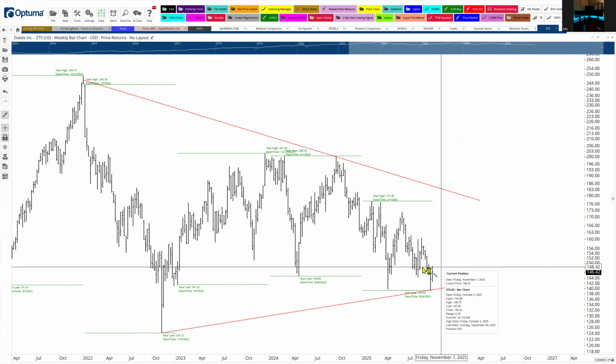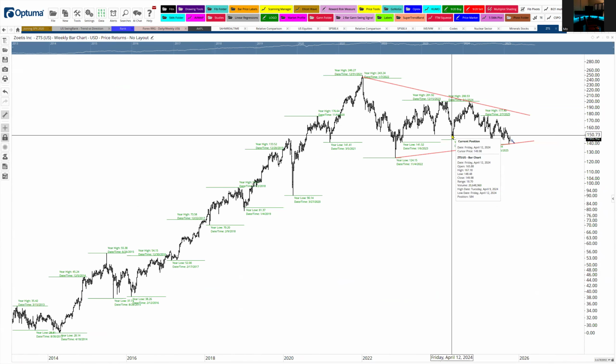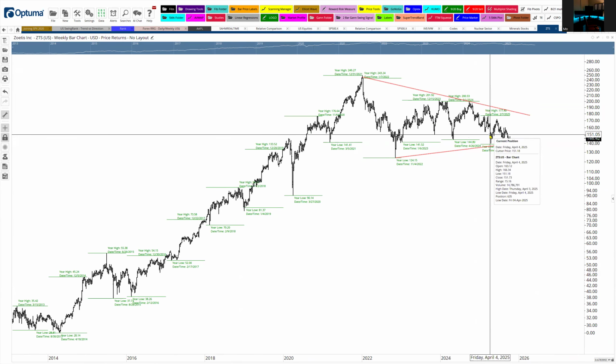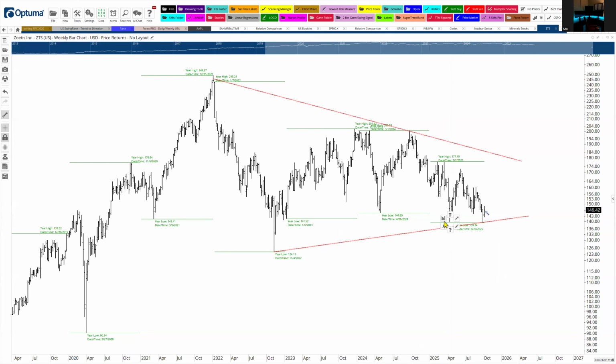146 stock. It's pretty sideways, very sideways. On a higher time frame, this is not bearish. Absolutely not. But it's just 3 years sitting in this kind of a range back and forth. That's just a hard punishment, to be honest.